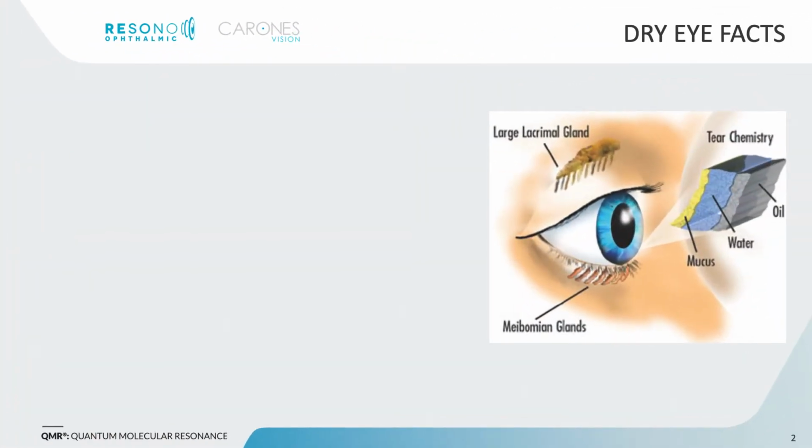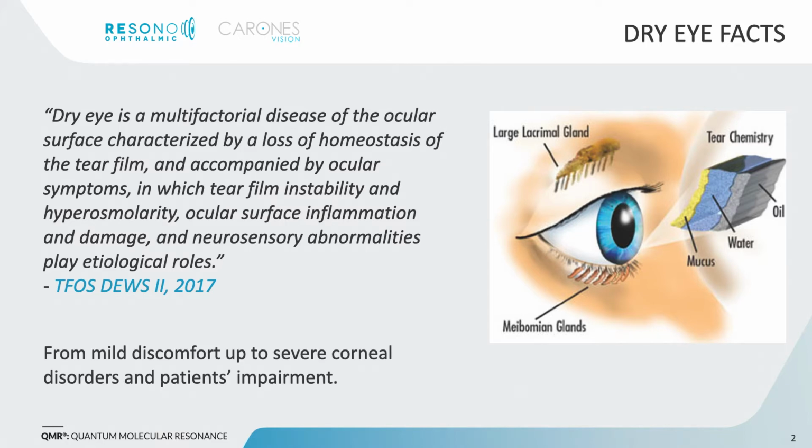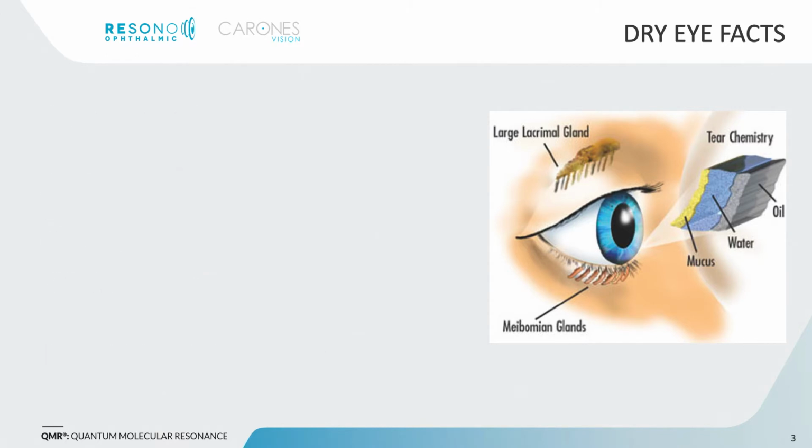Dry eye is a very complex disease characterized by several signs and many possible causes, as evidenced in the recent TFOS DEWS 2 definition. It may range from mild discomfort up to severe corneal disorders for the patient.